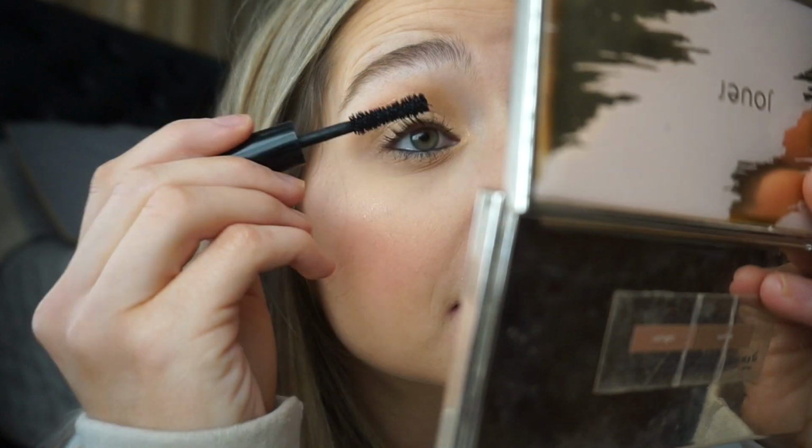The second one, which is the sample size, is the Marc Jacobs Velvet Noir Major Volume Mascara, and I only use it on the top because I will get it all over my bottom, and I just want them to be seen, you know? This is the applicator for this one, obviously much different. I use this one for thickness.